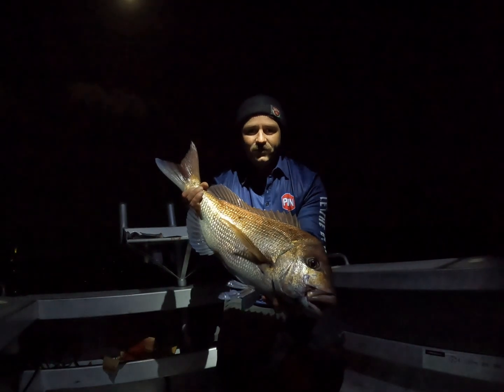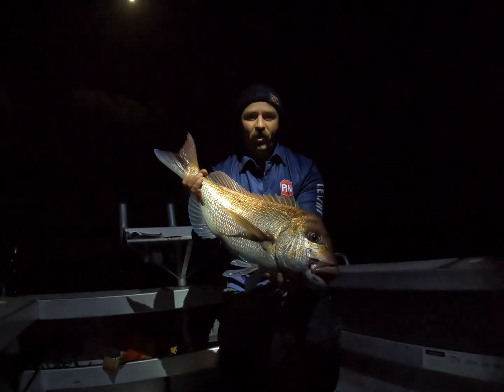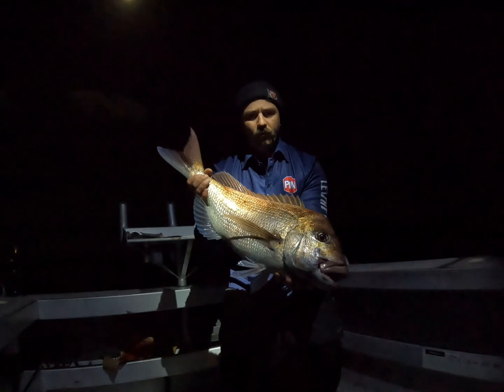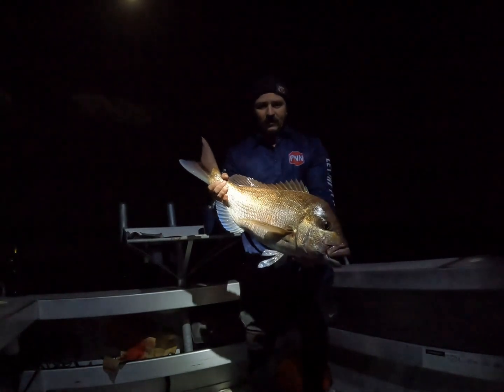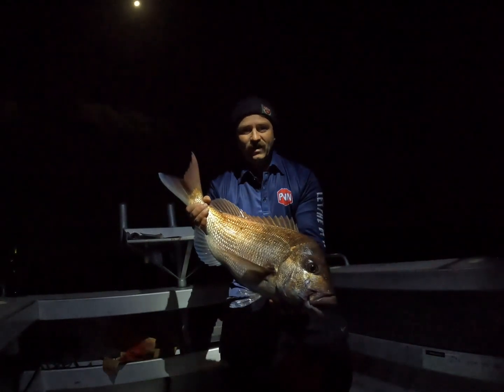But just fishing the shallows of Whangaparaoa, it's actually firing tonight. I think this is my 4th or 5th good sized fish. Epic. Oh well, time to catch another one.